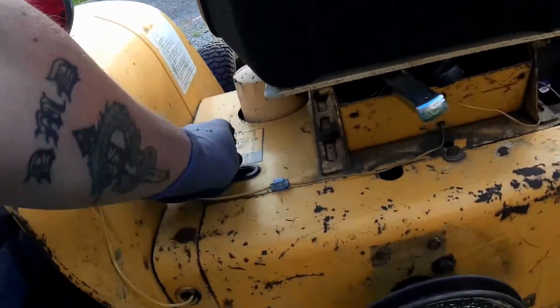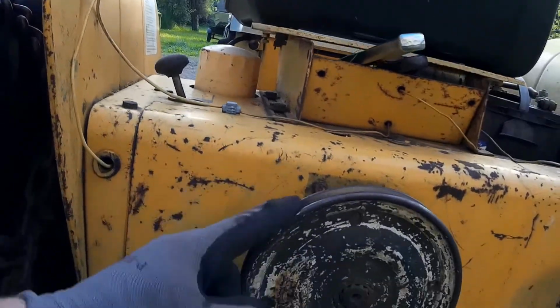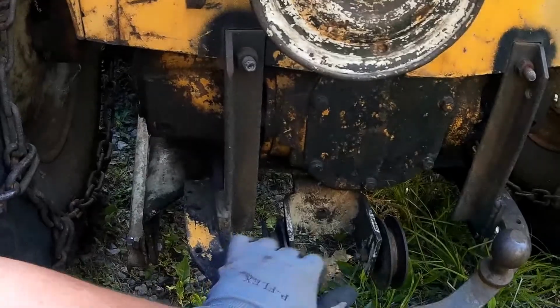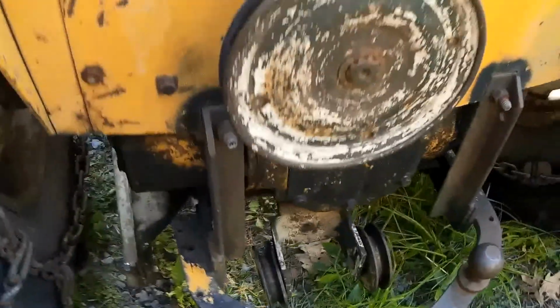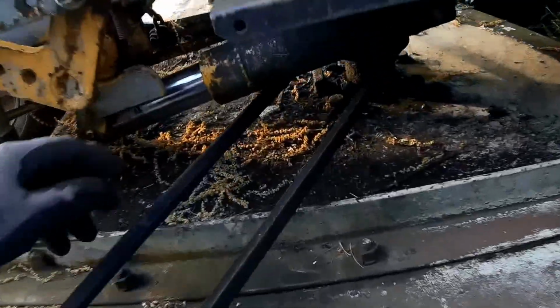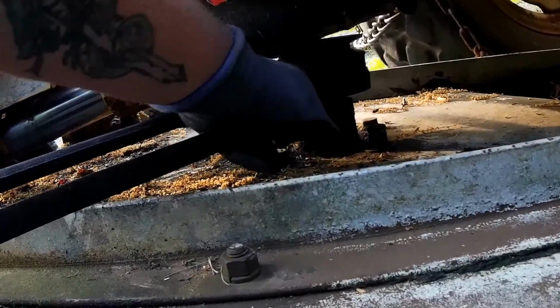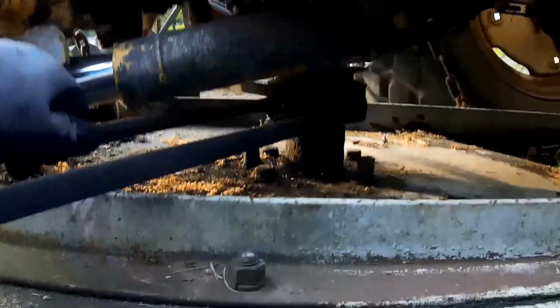Here's PTO engagement. This one's not electric. Belt goes around this pulley, runs around these two idler pulleys down here, goes under the tractor, and then it hits this pulley right here on the main shaft on the center blade. Right here, and then these two run off the center one, like so.